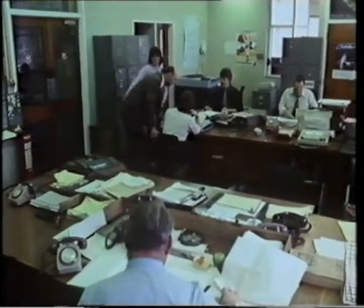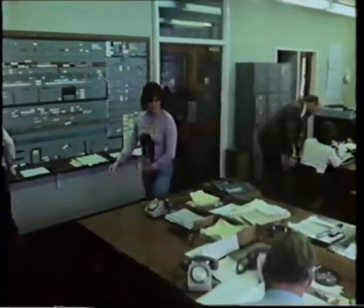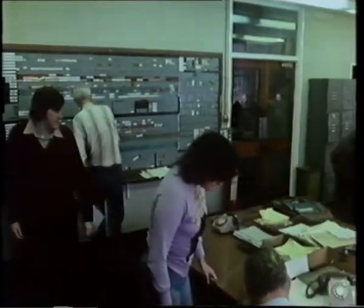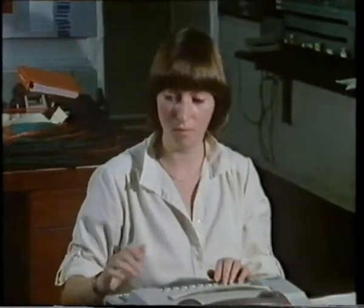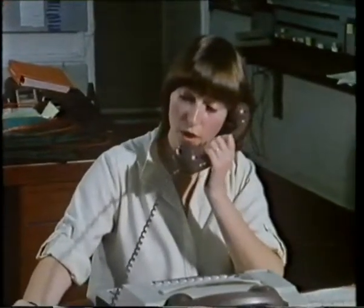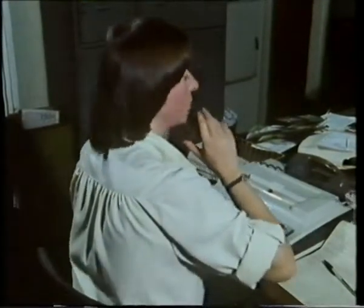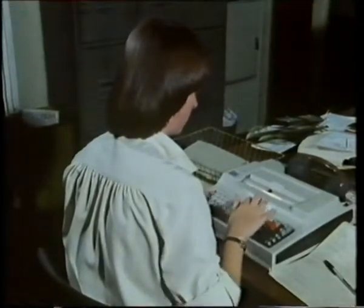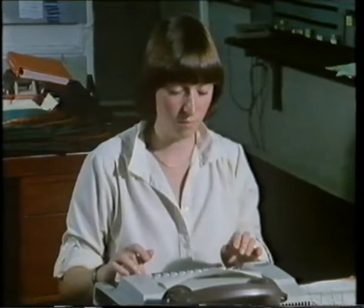Every Freightliner depot has an office which deals with all the container movements in the area. And in each office, there's a computer terminal. Freightliner's Birmingham traffic office. Hold on a moment, I'll do an inquiry for you. If someone wants to know what's happening to his container, it's easy to find out where it is. It's just an inquiry at the terminal.